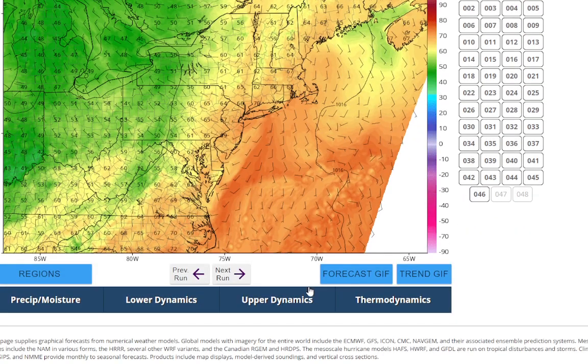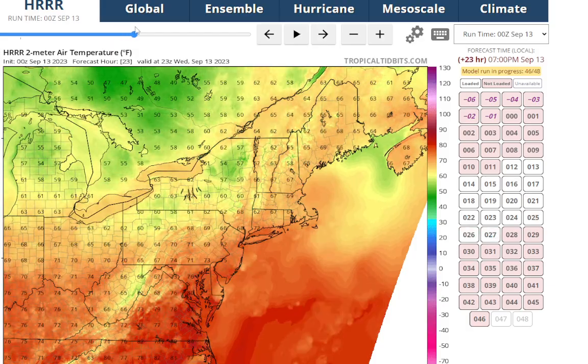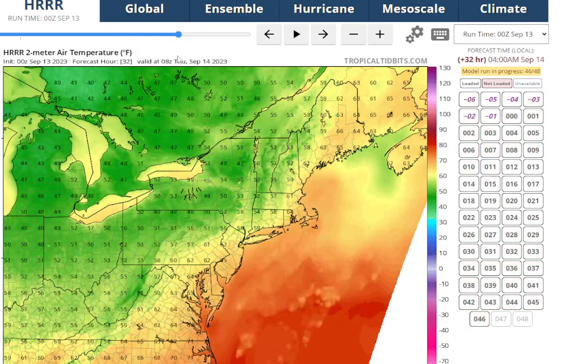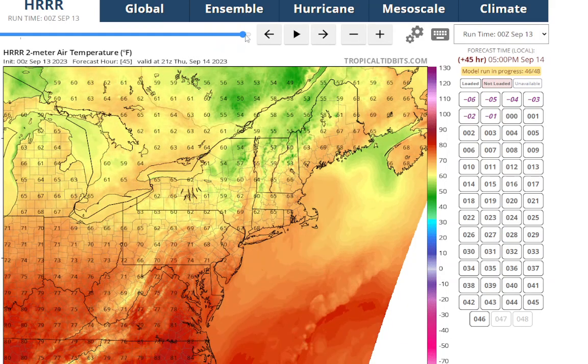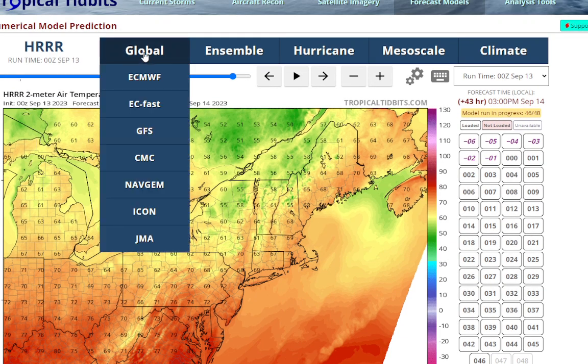All right. Temperatures. The temperatures are going to be mainly in the 70s tomorrow, probably maybe near 80. But there'll be a decent amount of cloud cover. Some areas might see 80, I guess, if we get more sun. But Thursday is going to be nice and cool. Temperatures only in the low 70s. It's going to be a really nice day.